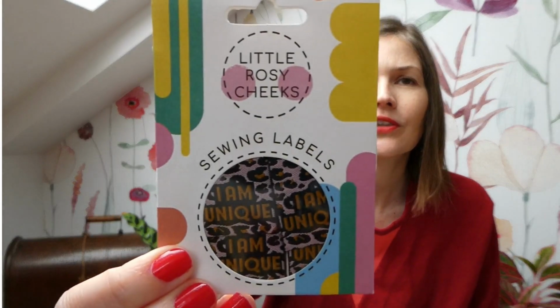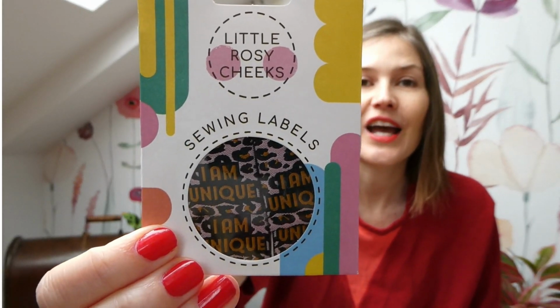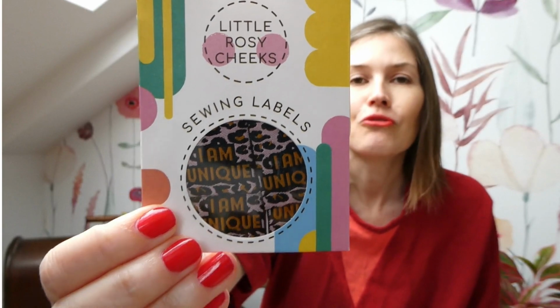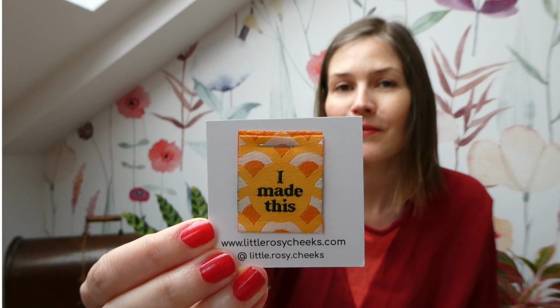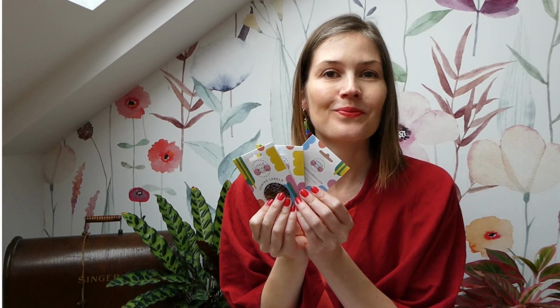And then the last pack I bought are these gorgeous ones with kind of like an animal print on them, and they say I am unique. So really lovely labels from Victoria. She also threw in this little extra label which says I made this with the purchase as well. So thank you very much for that, Victoria. It was lovely to see you and lovely to buy some more of your little Rosy Cheeks labels.